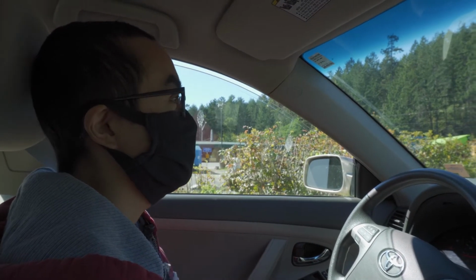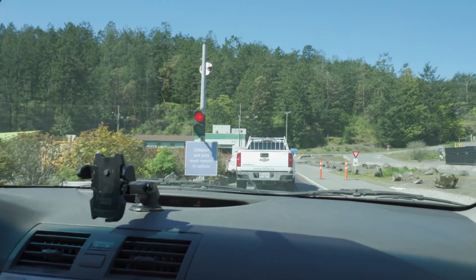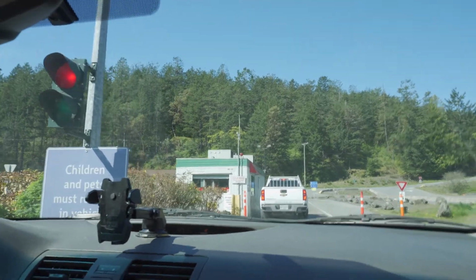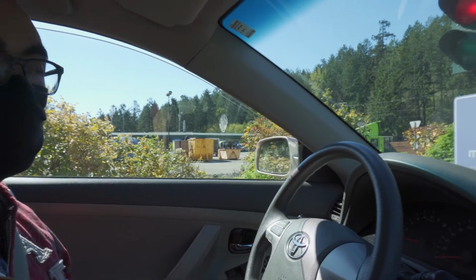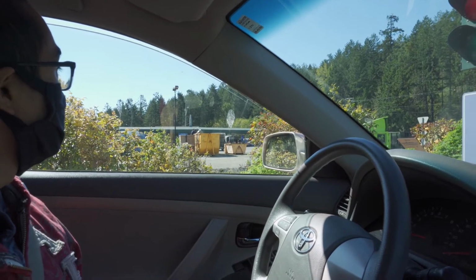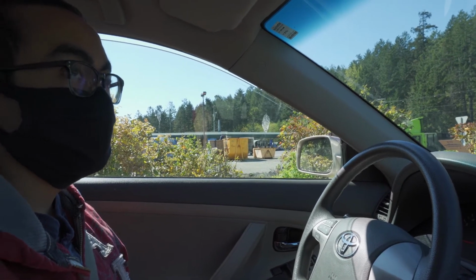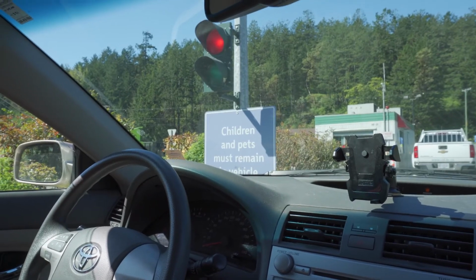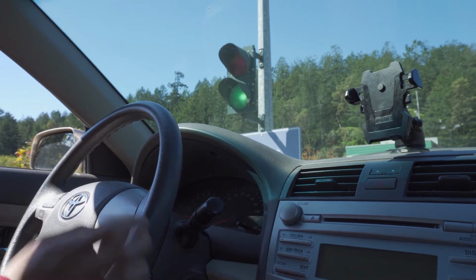And so yeah, we've prepared with our masks here, and you just wait until you get a green light and you tell them that we're going in the recycling part. And hopefully it's not too busy, so we can show you some of the signs there and what they accept in the recycling part. And we'll see. I'm just waiting for a green light now. And there we go, we got the green light.